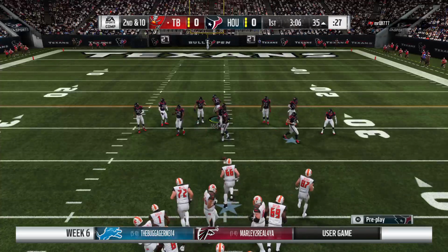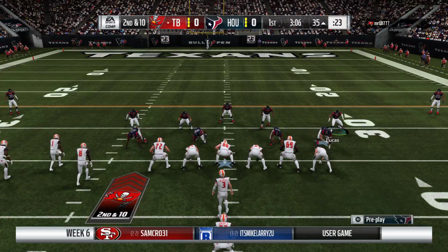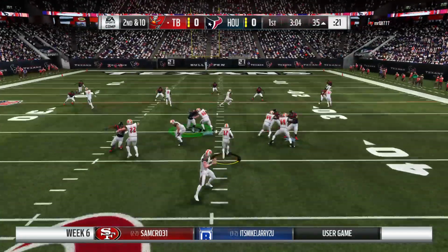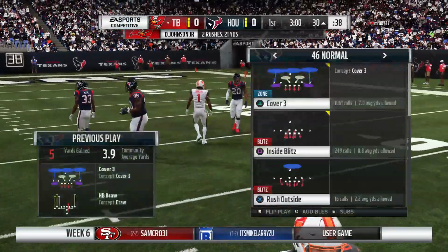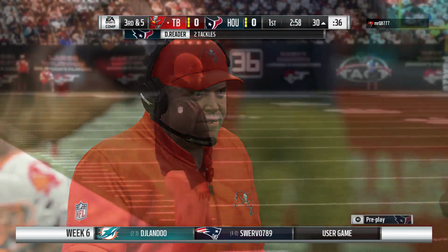Here's 2nd and 10 now from the 35. On 2nd down, Johnson. And he's going to fight his way forward here for a modest gain. Give him 5 on the carry there, and it'll set up a 3rd down.